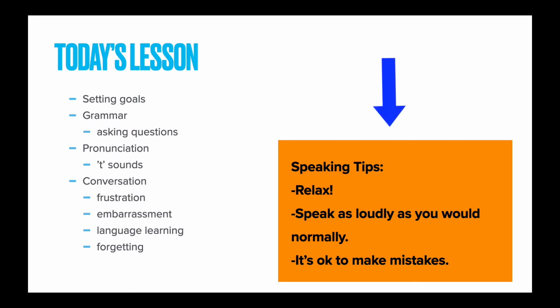Remember these speaking tips on the right. It's important to relax. We speak so much better when we're relaxed. So get a drink, pretend you're talking on the phone, listen to some music, whatever it takes to help you relax. Next, speak as loudly as you would normally. This will help us to create good habits. And finally, just remember it's okay to make mistakes. We're practicing, and with practice, we will get better.